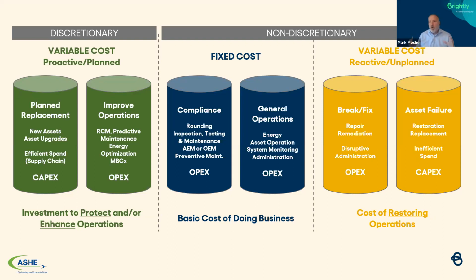There's a long, long list of things that we have to do no matter how many patients are in the building. So we look at those as non-discretionary fixed cost. It's really important to understand how much money out of your budget is committed to these non-discretionary fixed costs.